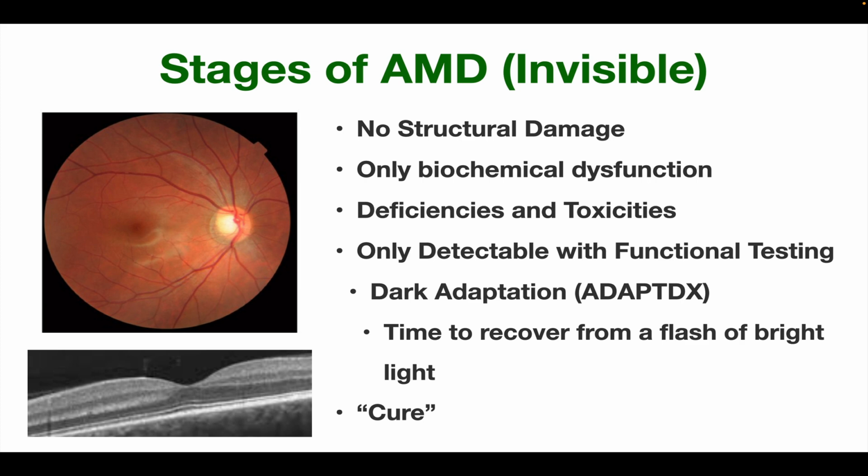The only way to detect it early is through a type of functional testing called dark adaptation. It's a simple test. After a flash of bright light, we measure how long it takes your vision to recover. If it takes more than 5 minutes, it's a sign that the macula isn't functioning properly. Biochemically, things are already going wrong. And this stage is critical, because if we can catch and treat macular degeneration here, before any structural damage occurs, it's the closest we come to curing the disease.